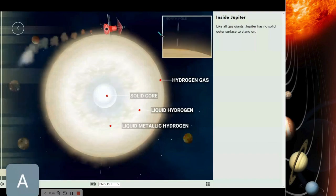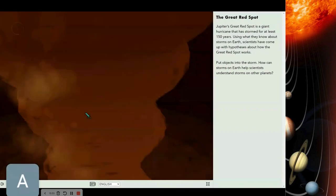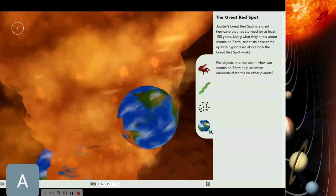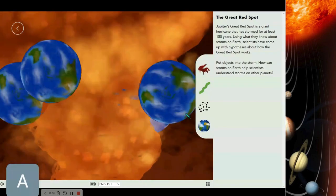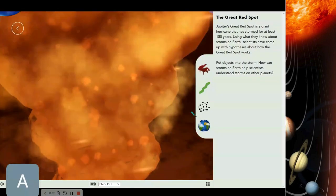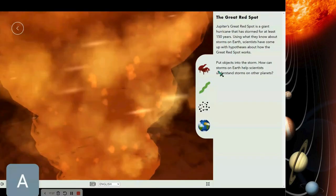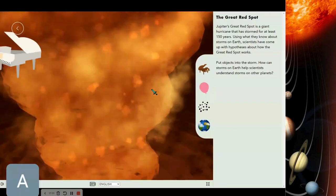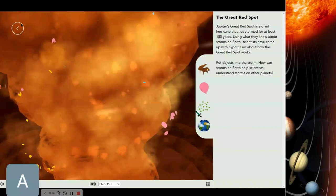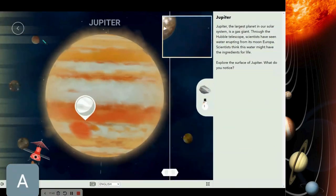Here's Ganymede, Callisto, Europa, and Io. Io's particularly a wild one. Whoa! What's going on here? This is crazy. The Great Red Spot, huh? Jupiter's Great Red Spot is a giant hurricane that has stormed for at least 150 years. Using what they know about storms on Earth, scientists have come up with hypotheses about how the Great Red Spot actually functions and works. 150 years seems way longer than a hurricane could actually go. Way, way longer. And trust me, hurricanes can last for 1 hour, 2 hours, 3 hours, but not 150 years. What?